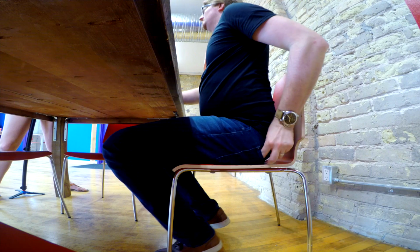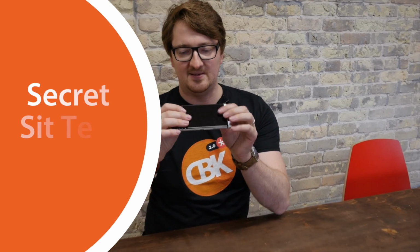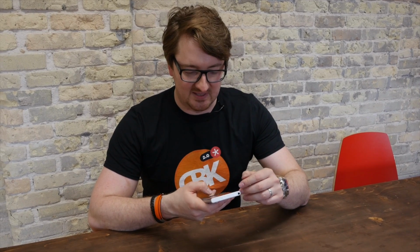And what do you know? I've been doing a secret sit test where the KEYone has survived my butt on it for the last little while. And that's something I do a lot. I often carry my phone in the back pocket, so I'm sitting on it in the car and at the desk. I haven't had any issues with the screen popping on it.